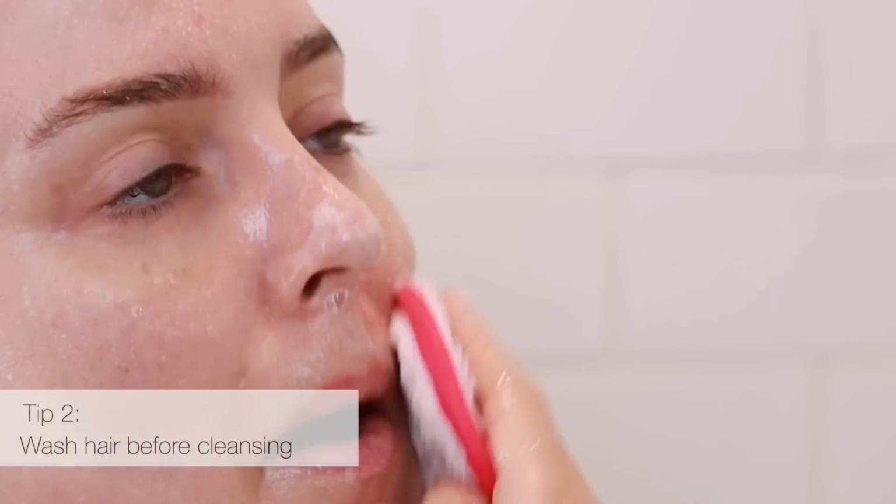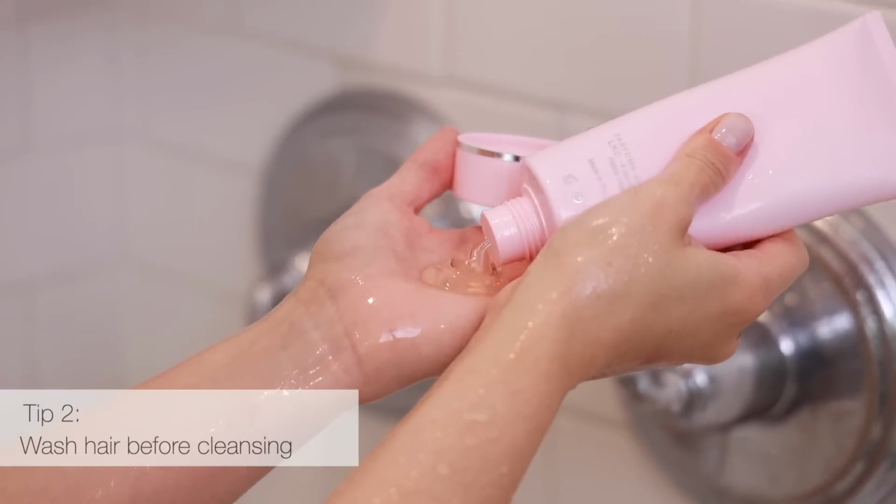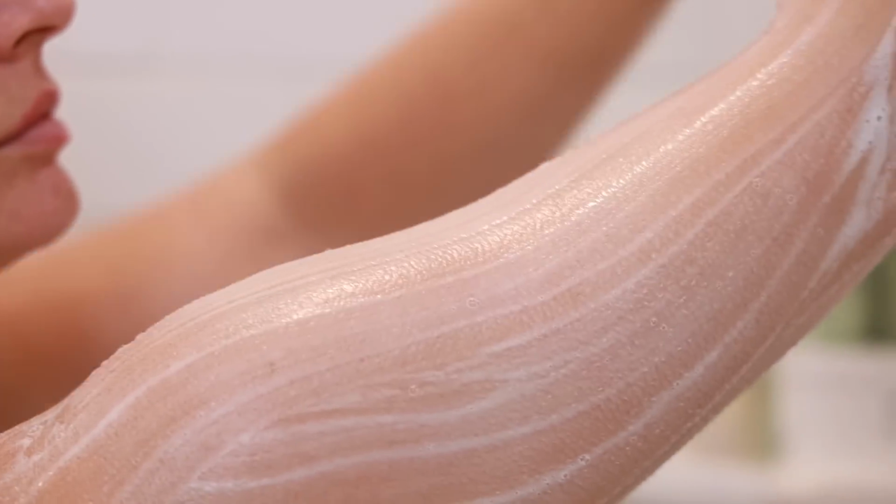That's why I think it's better to do your body cleansing and facial cleansing and all of that stuff after you've rinsed out your conditioner or hair mask if you use a hair mask as well. Another thing I like to do is turn off the shower while I'm applying certain products just to help conserve water.